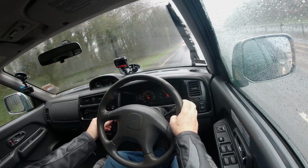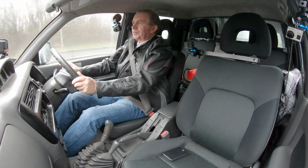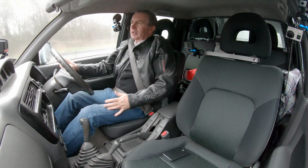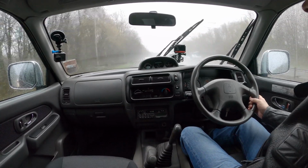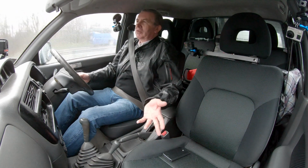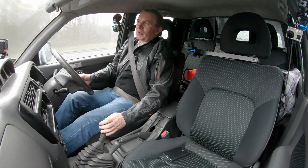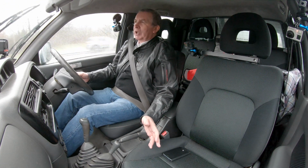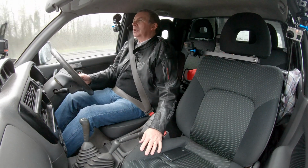Nice gearbox. Slow them wipers down a bit. Real good gear change. Nice and comfortable, really. It's a 2005. You know that sort of era, what the interior, what the upholstery is going to be like. But to be fair, this will clean up really nice. The back seats don't look like they've really been used at all.